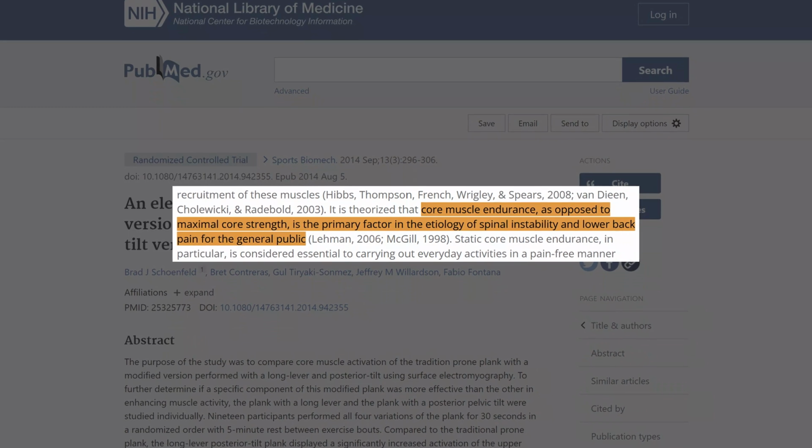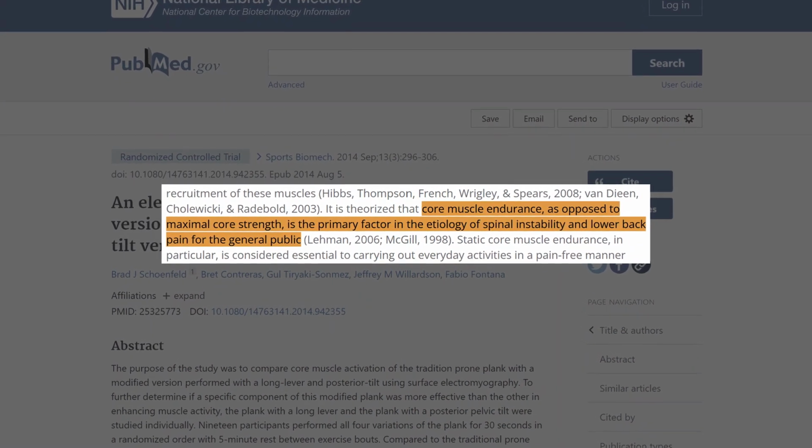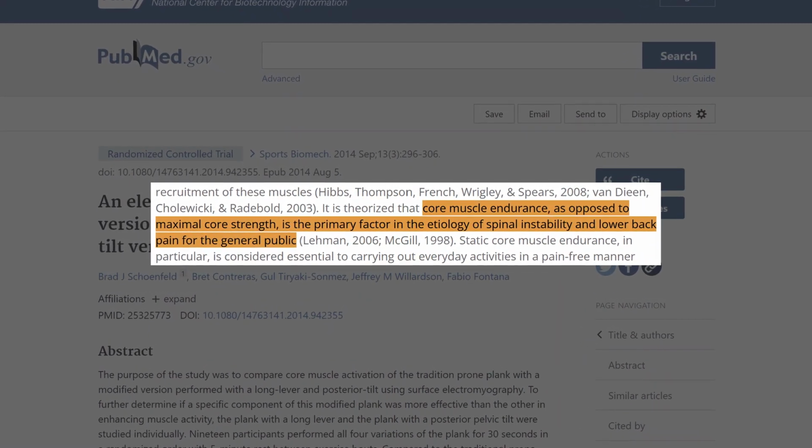Now, when selecting exercises, we not only want to select exercises that hit all 6 of these core muscles, but we also want to focus on exercises that target both stabilization and movement. While movement-based exercises like sit-ups and crunches are popular and important, it may be core muscle endurance as opposed to maximal core strength that is the primary factor of instability and lower back pain. So with all the anatomy out of the way, let's get into the 4 exercises that you can use for optimal core strength and stability.